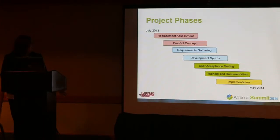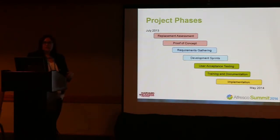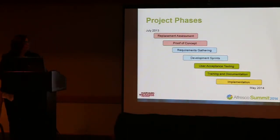The training and documentation we also did at the same time. So we used this opportunity to train one person in each business unit to really be the champion of the project and to do their own documentation catered very specifically for those units. In the past, IT had created all of the training documentation, and while that worked, it didn't work great because the language wasn't very specific to each business unit. So there were lots of questions, people would have to go back to IT, somebody would have to open up a ticket.